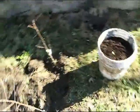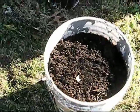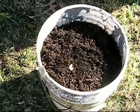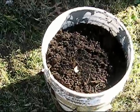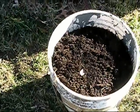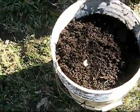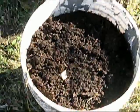Now, all of you that threw away your leaves this fall, believe it or not, these are leaves. They have been composted with grass clippings, food scraps, whatever. This is the best stuff you can put on anything in your garden. Anything. Makes it grow, keeps it natural.